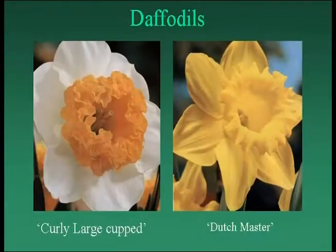One is called Curly Large Cup, huge daffodil bloom, white with the curly yellow cup, almost orange cup, I should say. The Dutch Master is your common yellow daffodil that you would see for sale in early spring as a cut flower. It's great for naturalizing. It's probably one of the best varieties for naturalizing, the Dutch Master. King Alfred Improved is probably the second best for naturalizing. These are the ones the catalogs and the garden centers will offer by the bushels.